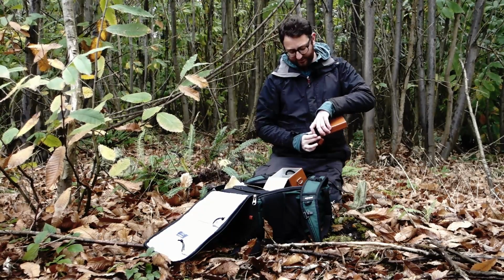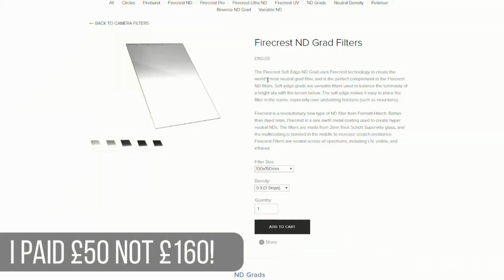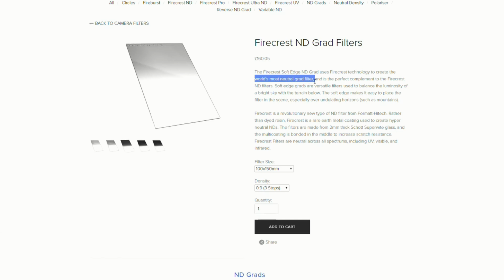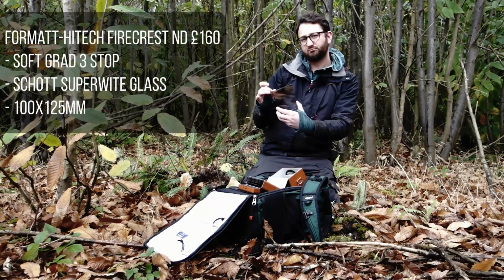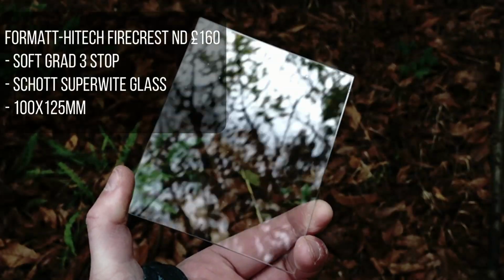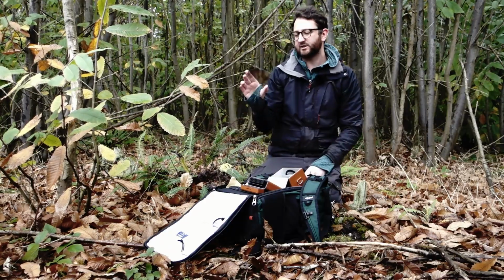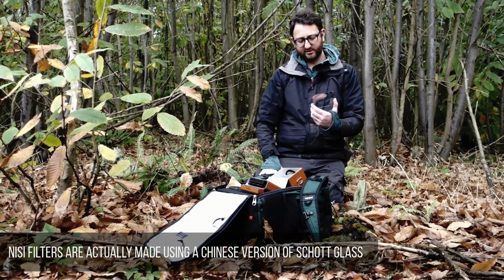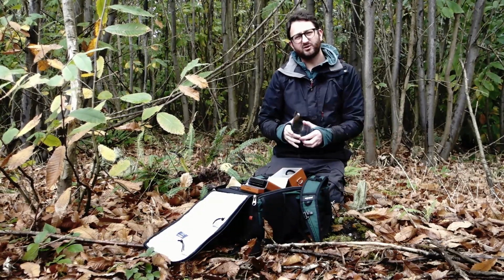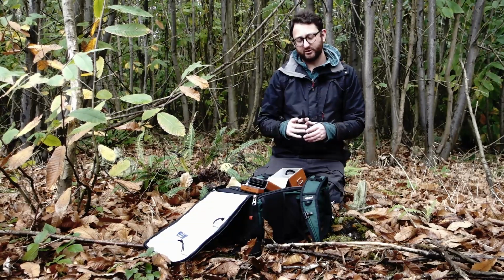And then more recently, there was a deal on the Firecrest ND, it says on it, which is glass. Obviously it's a bit shorter, but yeah, it's about 25mm shorter. Hear that glass. Schott glass again. These Nisi filters and this Firecrest are Schott glass, proper quality glass. Yeah, so I got a deal on that for about 50 quid. I think it's just like old stock.